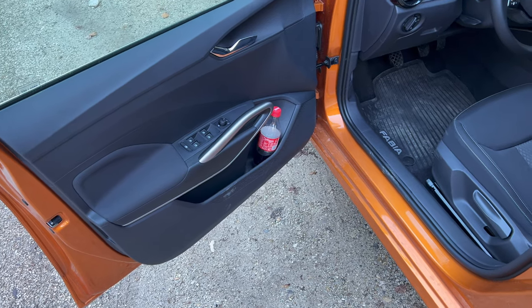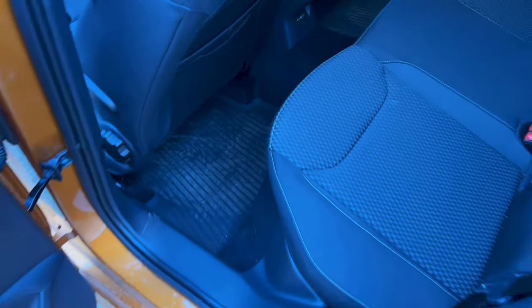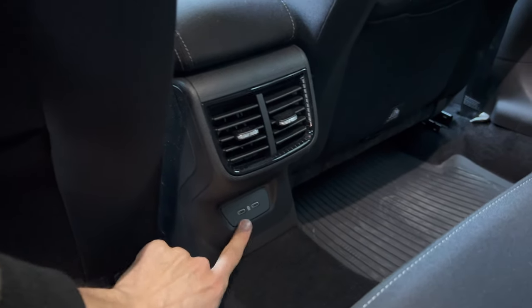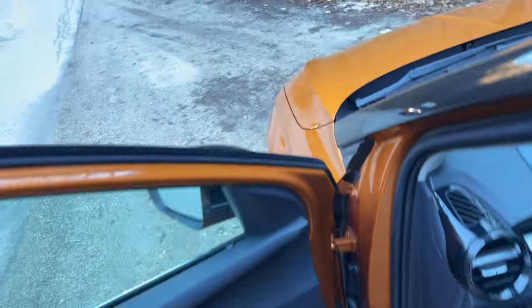Now, I've shown you in the salon. I'm just going to check here, I haven't really checked. Okay, so on the rear of this car, everything is the same, but you have the optional two USBs on the back. Everything else is exactly the same as the car in the salon. So I'm not going to be jumping on the back.